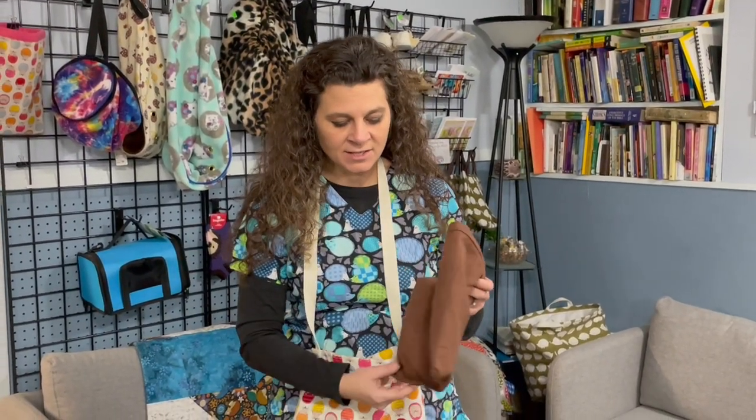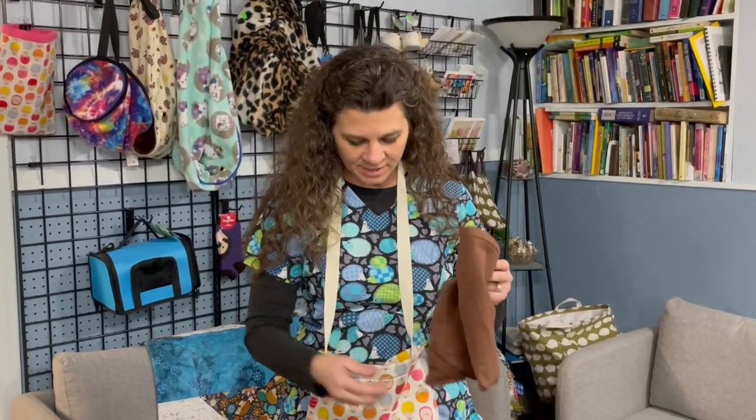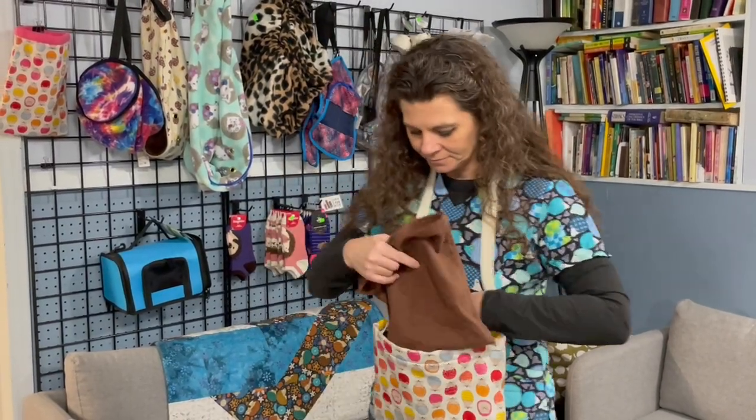These two things you never want to leave in the cage. This has loose thread, so you never want to put those in. And this has a strap, so you don't want to put this in your cage.